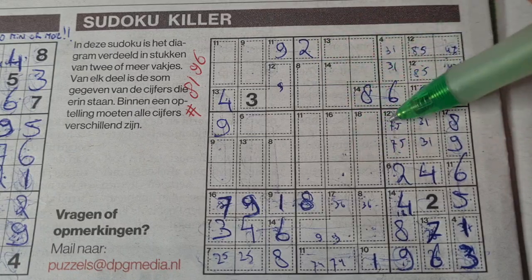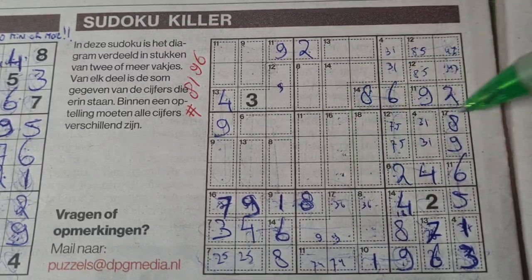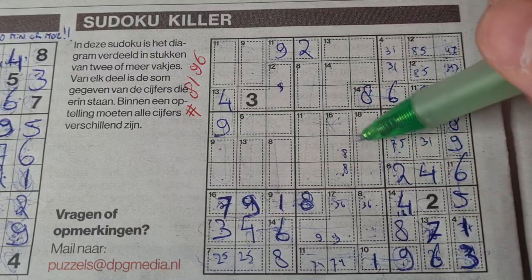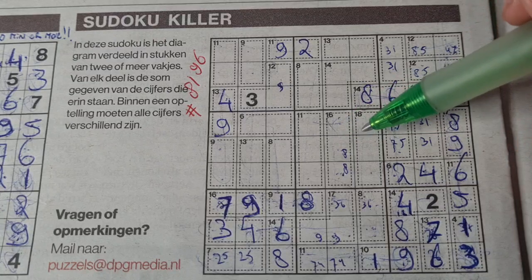Let me put some numbers. 8 in this column, 8 in that column. So the column between the middle column, the only 3 places left for 8 should be here or there. We have 8 in this row, no 8 there, so the 8 could be here, could be there. That means if I have an 8 here, then the other two boxes together should be also an 8 here.